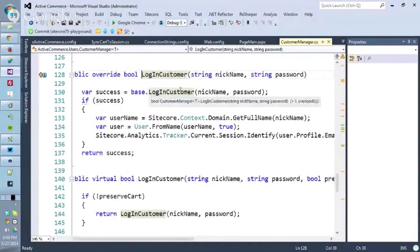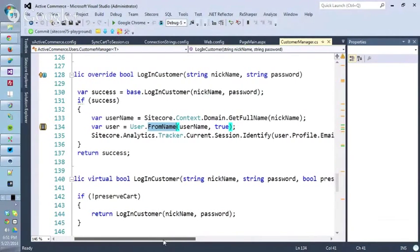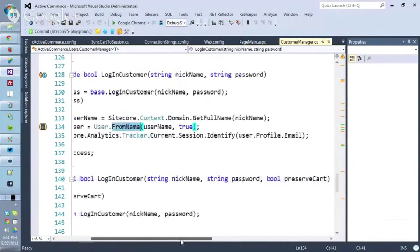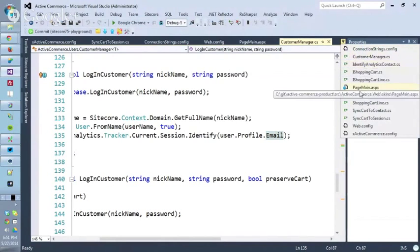So we do a standard Sitecore login. We get the user's full Sitecore domain username here, so that would be extranet / my username. Then we call Sitecore Analytics current session identify, and here I'm using the email as my unique identifier. So not too bad, one line of code that I had to add here. And then the other place we've added it.